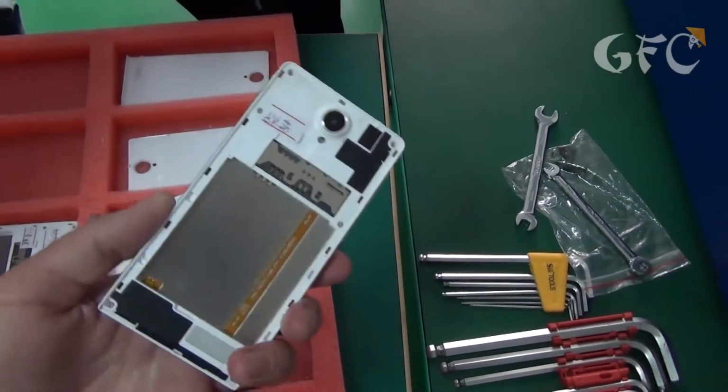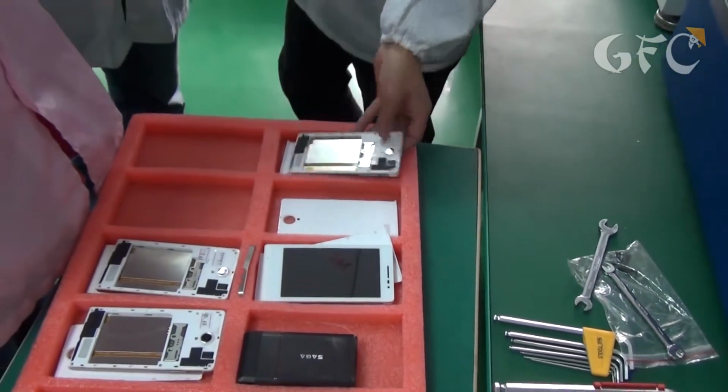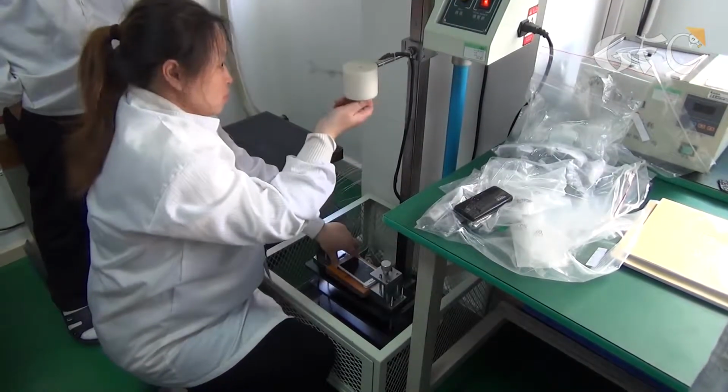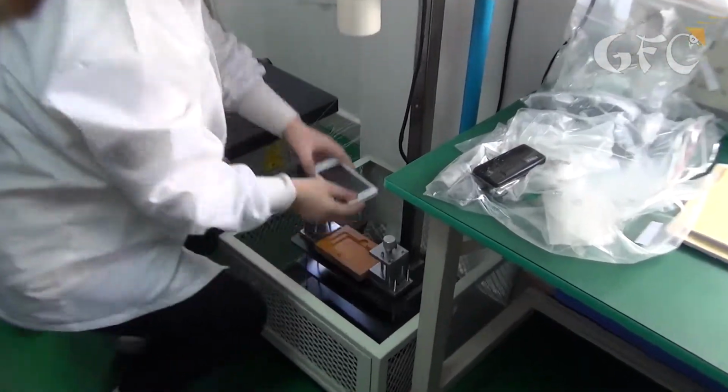These are Saga phones that look like Huawei P6. At the moment, this model is being prepared for the international market, so these phones are in this lab. Here the screen is checked. The plummet falls down from 50 centimeters height, and the screen must survive after 2 such fallings.